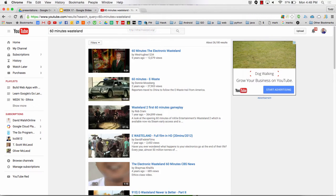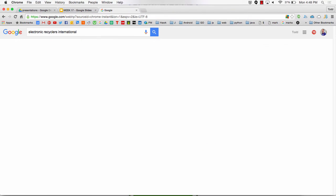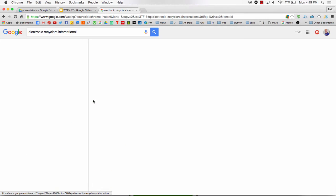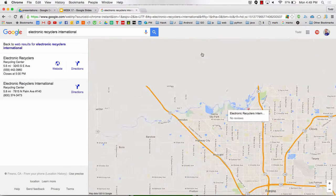No hands. So one of the things they talked about is recycling electronics responsibly. And so you can look for electronic recyclers here. And here in Fresno, there's Electronic Recyclers International, I don't know which one. We want Electronic Recyclers, A. I don't know who the international people are. Maybe they're the same ones. But here, there's one Electronic Recyclers.